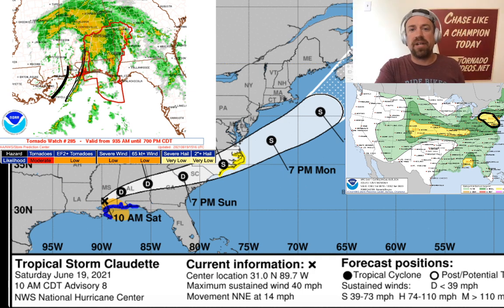Active day for a briefing here. Tornado watch is in effect right now across southeastern Alabama into the Florida Panhandle. Even though the wind shear is stronger in the northeastern quadrant of that system, there is a ribbon of 200-plus 0 to 1 kilometer SRH that extends down that feeder band toward the Gulf Coast. Large slight risk as well, and also a slight risk up into Pennsylvania, into New Jersey. But there you can see Claudette curving east-northeast, eventually heading toward coastal Carolina by early Monday morning.